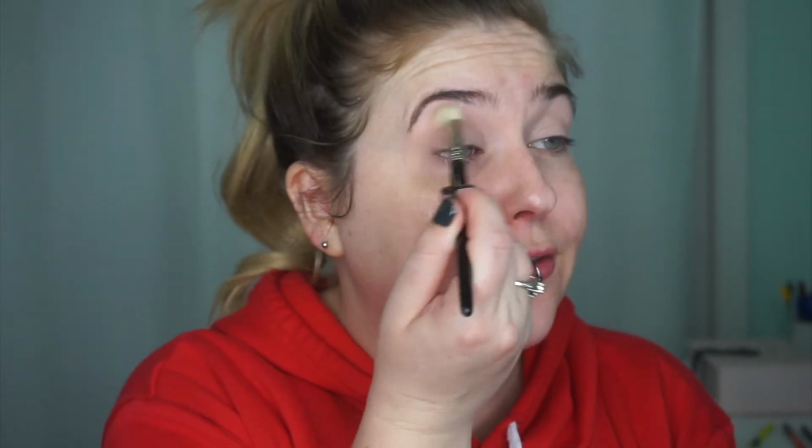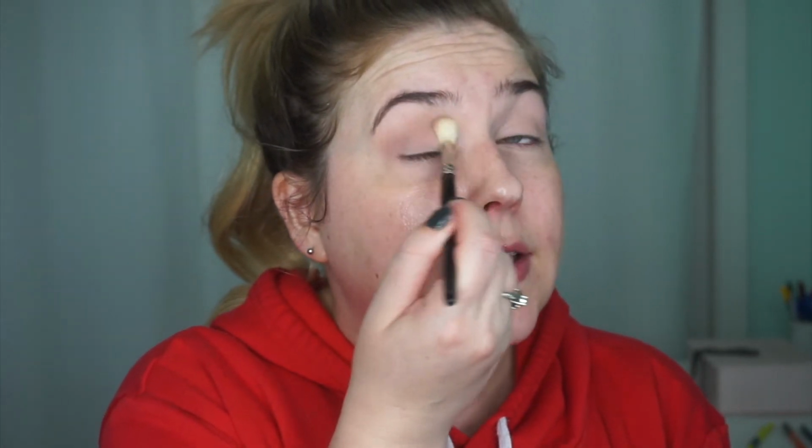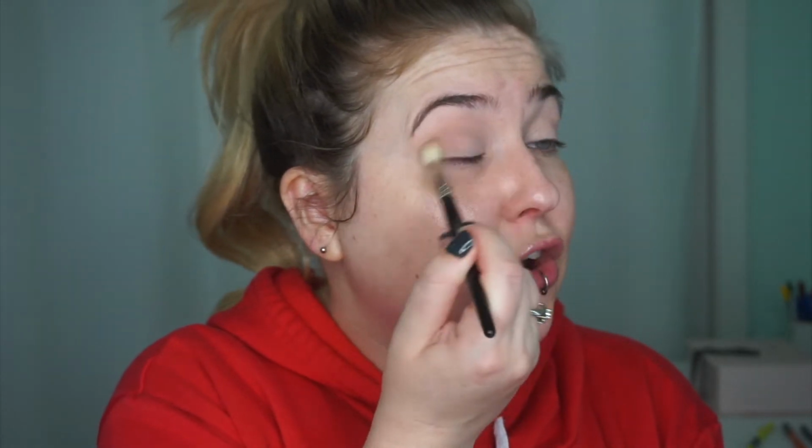So for eyeshadows, I'm going to be using Makeup Geek shades. These used to be my absolute favorites, and this used to be a go-to eye look for me. I'm taking the color Barcelona Beach, which is just a cool toned light brown, and running that all through my transition area.